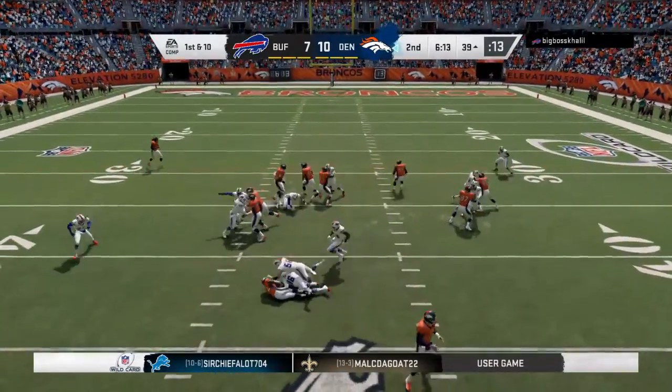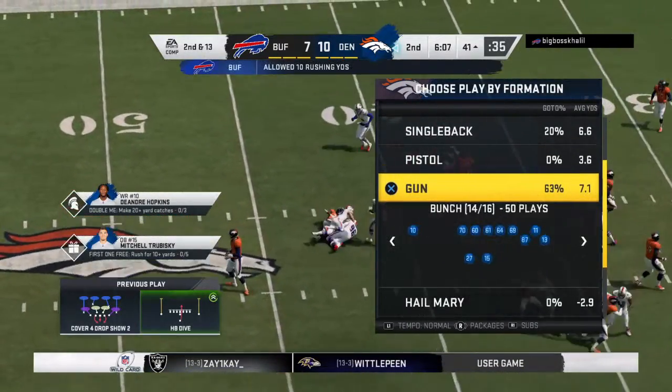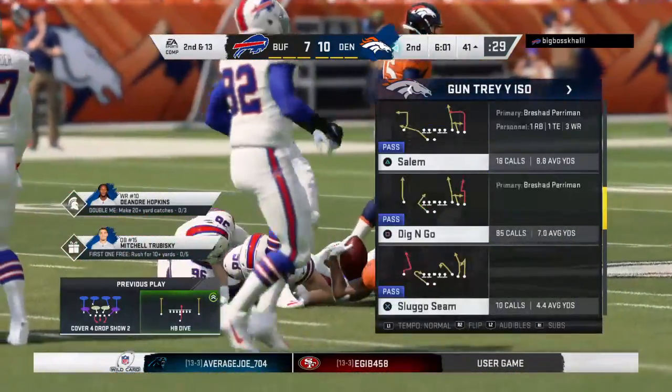On 1st down, here's Breida. And he still has yet to get on track in this first half as they're going to stop him behind the line. They'll wind up losing 3 yards here. And that'll make this a 2nd and 13.